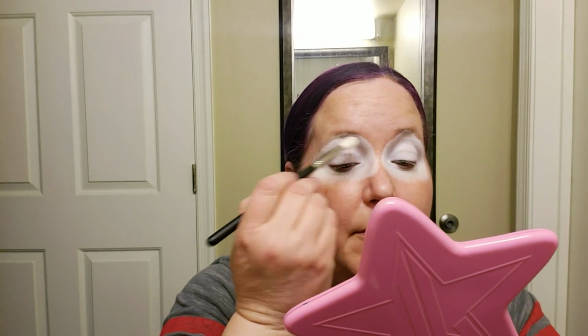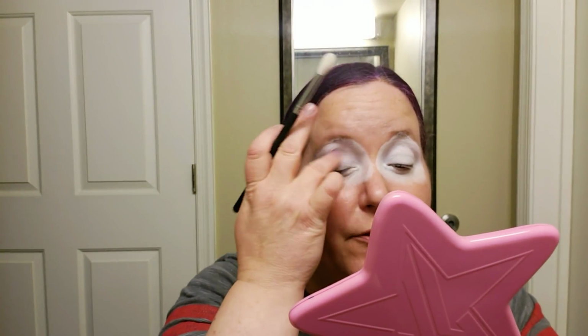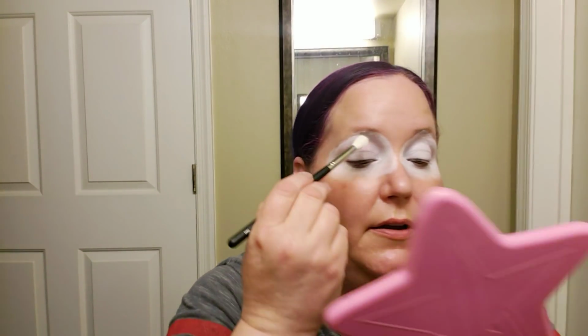I cannot decide if I like the Jeffree Star powder. The concealer is good. I mean, I like it. Again, like I said in my first review, I stand by the same thing. I don't know if I like it better than any other concealer that I've used. And you do get a lot less product than most concealers on the market, if not all.